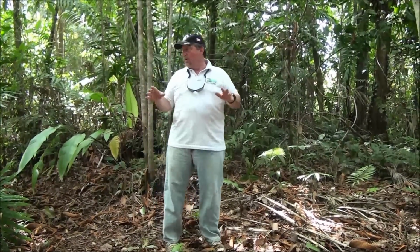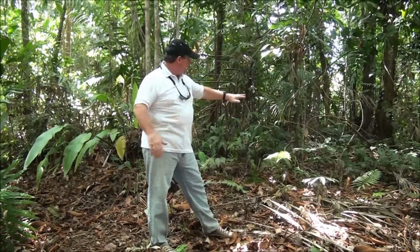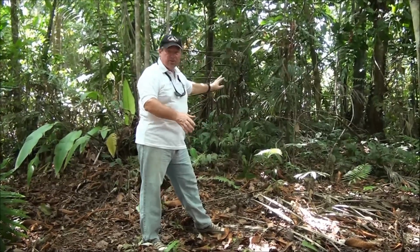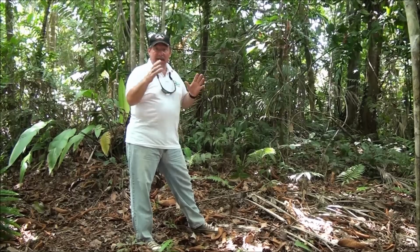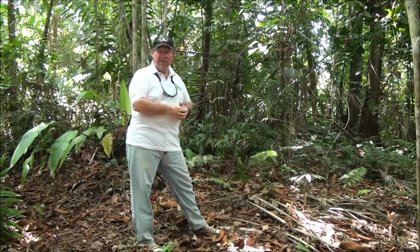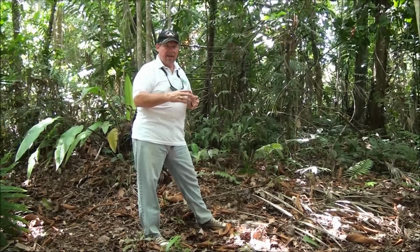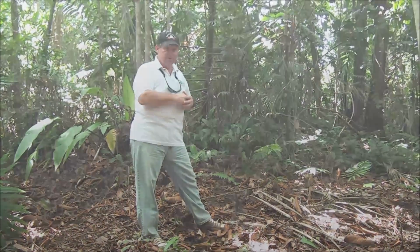So if you were to put a house in here, let's say, and you wanted this to be your spot, you come in here, this is really our version of brush. You cut all this shrubbery out and you're going to have these beautiful mature trees, and you can have shade and grass will come in, and you can cut as much or as little of the jungle as you want and really make it a place of your own. So we're going to head down to the stream and I'll show you what the streams are like.